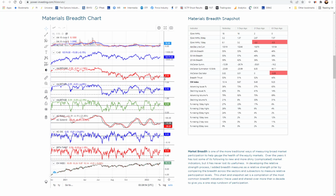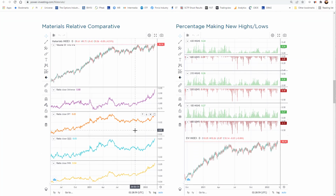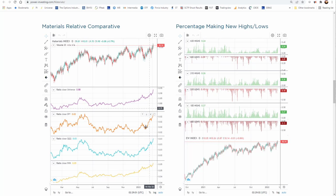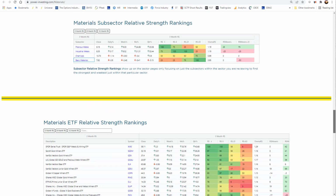Breadth is in the middle, but still well above the overall universe. Still showing strength on the relative comparative, very much versus the universe and everything else. And we're also seeing new highs definitely outpacing new lows, but you got some new lows jumping in here. Most of that's in the construction materials and things like that.